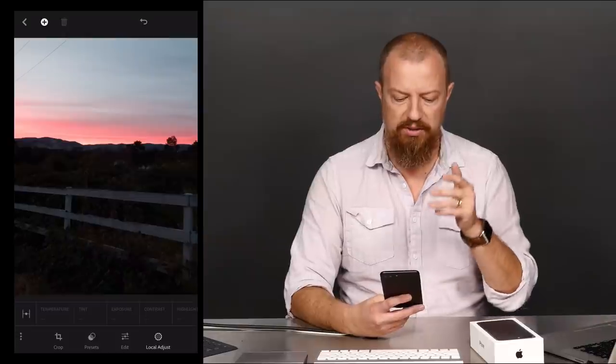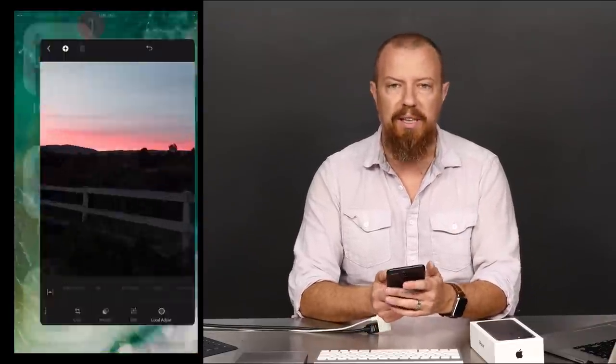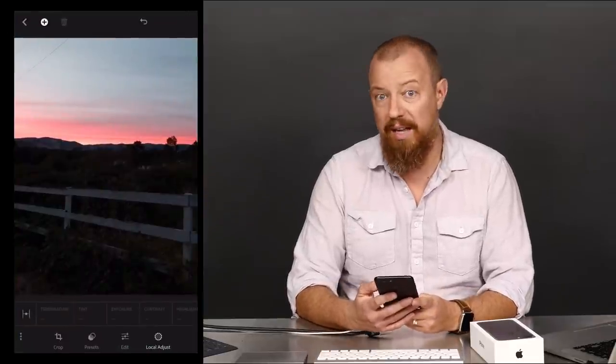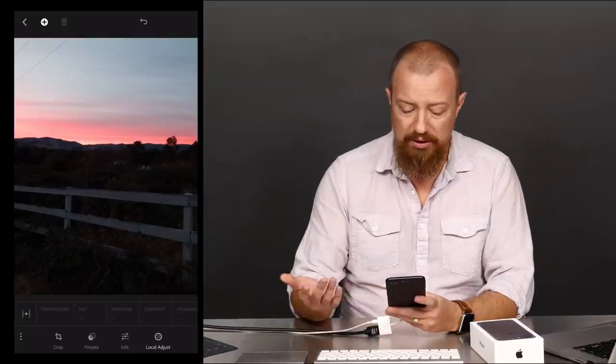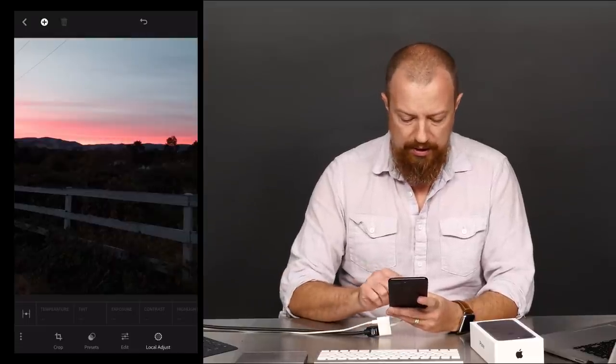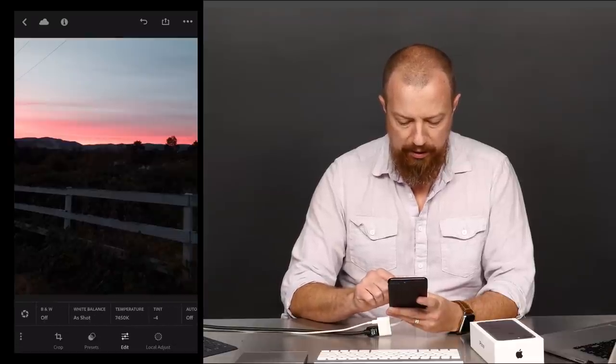So you can very clearly see this. It's sunrise. The sky has some nice color to it. The foreground is completely dark here. So clearly that's no good. But it's a raw file, so let's see what we can do with it. So I am in the edit mode here. Let's go into edit mode. There we go. And let's start with just plain old exposure.